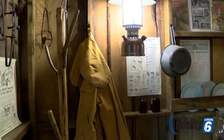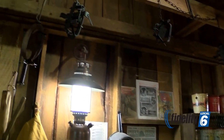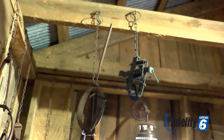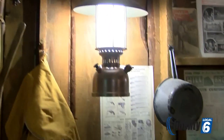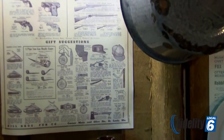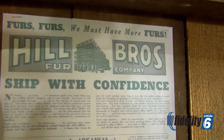We also have been very fortunate that a lot of individuals find artifacts that they think might help with the interpretation of the history of Arkansas. And we've had several individuals bring in older magazine publications that have price guides about, you know, if you wanted to sell your furs to St. Louis, this was from, I think, the mid-40s, something like that.